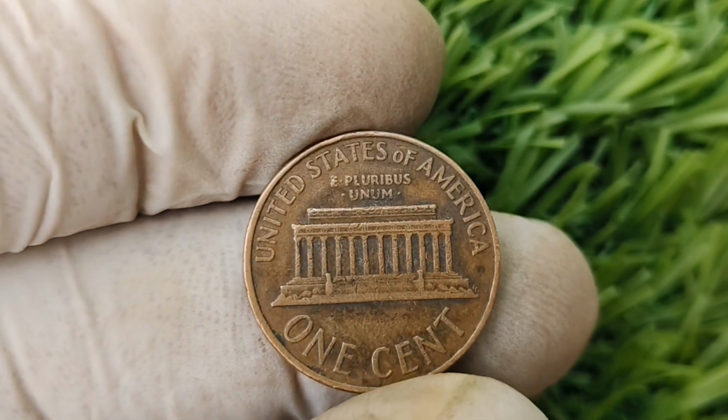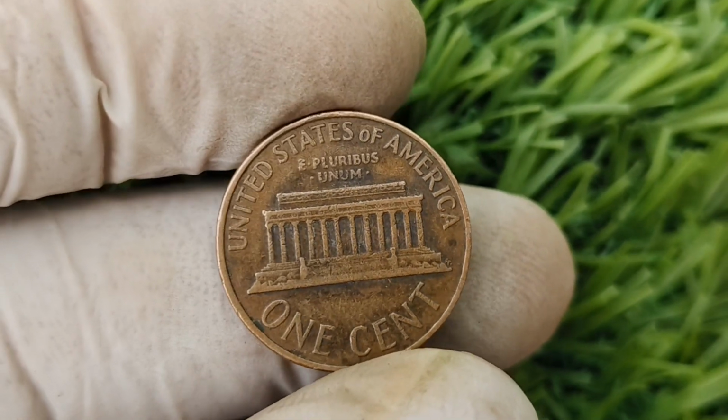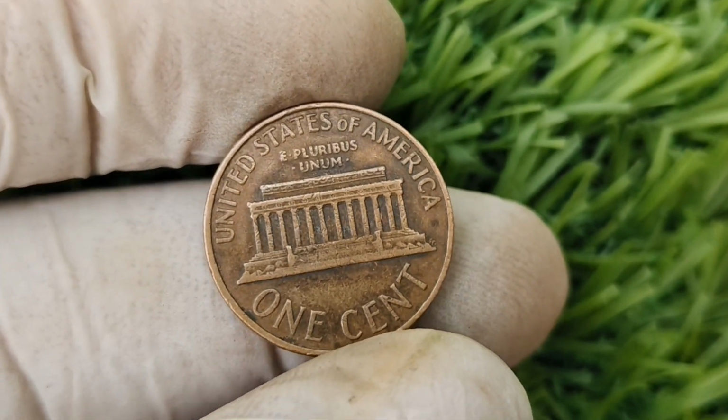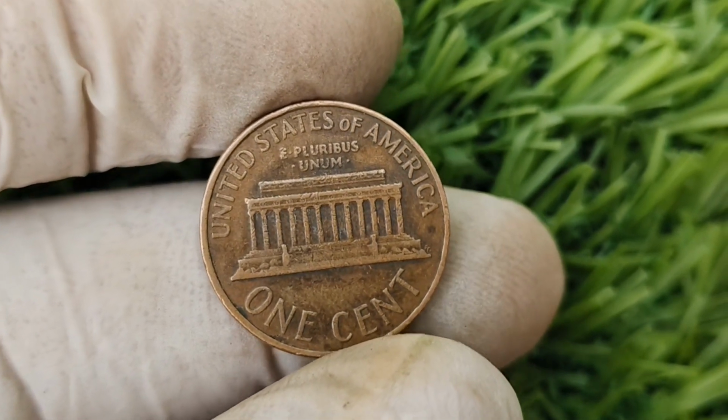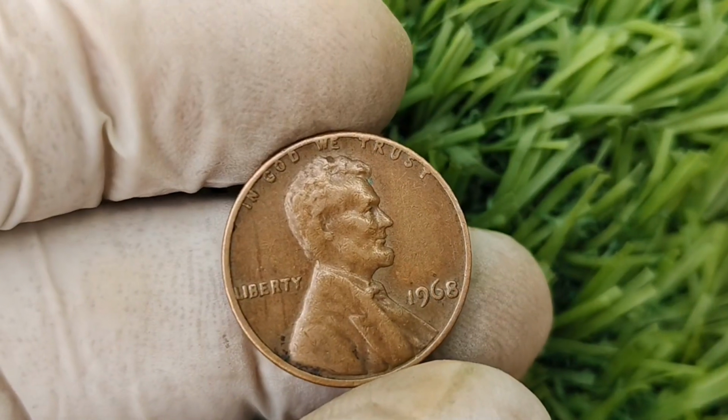It's like real life Pokemon, but instead of battling gym leaders, you're battling eBay bidders. Dig through your jars. Go on a coin quest. And when you find something interesting, drop it in the comments. I love hearing your coin finds.